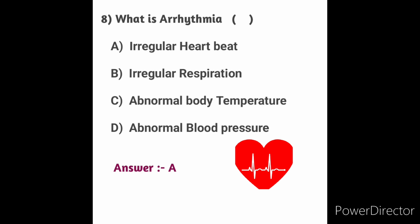We can see it in ECGs and monitors also. When a patient is connected to a monitor, the heart rate and rhythm will come. In rhythm, the irregular heartbeat rhythm is called arrhythmia. In medical terms, irregular heartbeat is called arrhythmia.